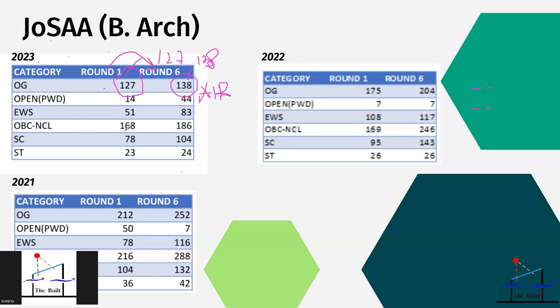For OBC, it was 168 in the first round, and till round 6, which was conducted by JOSA, and this is your category rank, it was 186. For SC, it was 78, and it went till 104. And for ST, it was 23, and till round 6, it went to just 24.